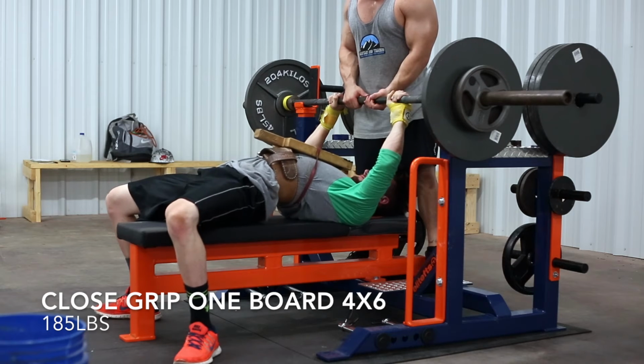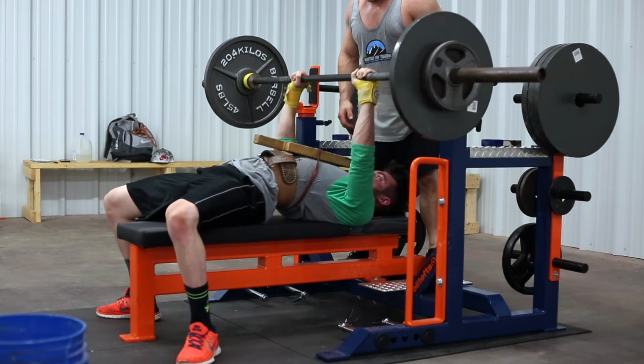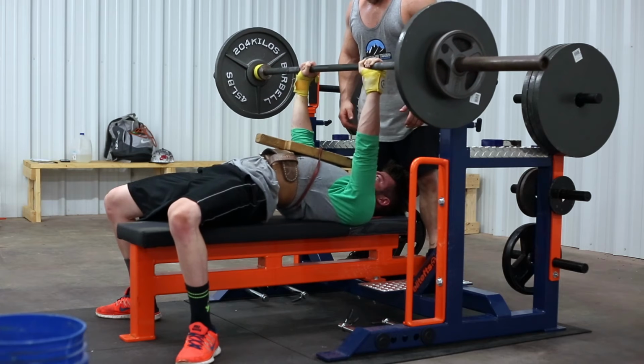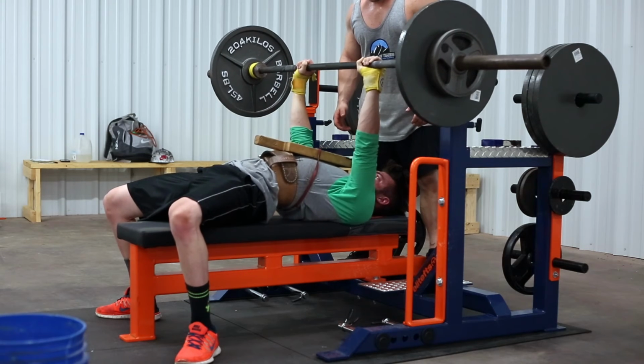Then the last thing I actually got to do was close grip one board bench. I did that for four sets of six, and 185 was my top set, and that moved well. I took the bands off for this, but it moved really well, and that was actually all the time that I had because we both had to get out of there.